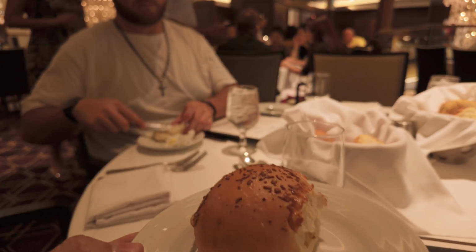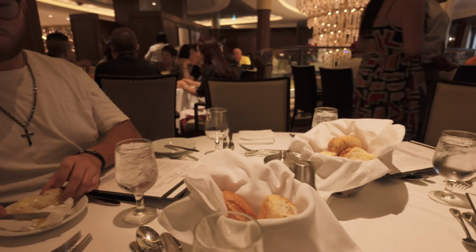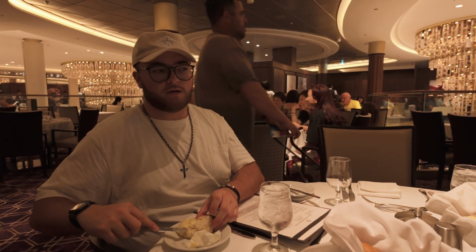We're starting off with some bread. Lots of bread in the basket. Put the bread in there. How you liking that bread? It's onion bread. It's really good.